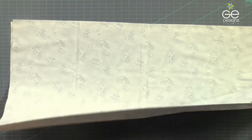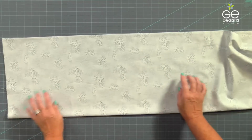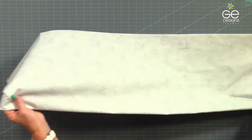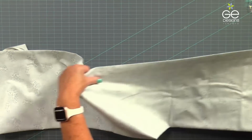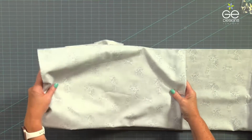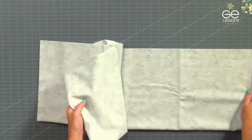So then what I do is I fold the whole thing in half, so that you bring the bolt fold over the selvages and you go all the way down and fold the whole piece. I just keep going and make sure it's all folded in half. Then I start on the far end. So I always cut from the left side, so I start on the right side.